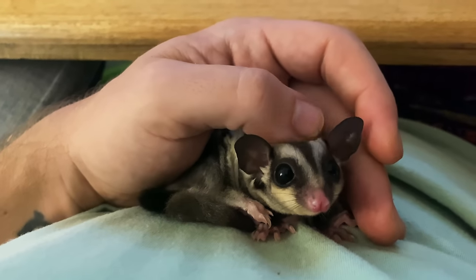You have to handle them a lot. To ever get them to trust like this, you'll have to handle them a lot. Anybody that's ever had sugar gliders before knows that to get to this point takes hours and hours of interaction, days, weeks, months of interaction. Once they're bonded, they live quite a long time, like 12, 15 years, something along those lines. I'm no expert on this, but I am just sharing what I know about them.